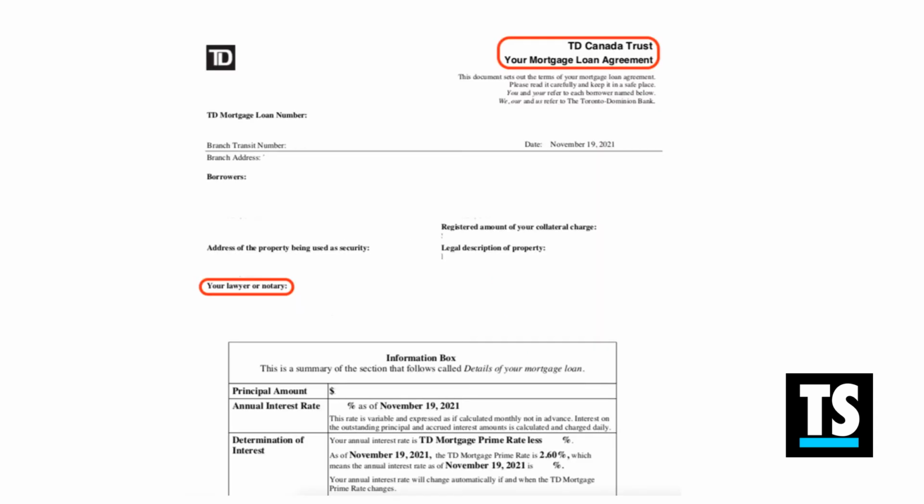In the case of TD Bank, and this is for the majority of my clients, the document you're looking for is called the Mortgage Loan Agreement, or MLA. Please note that you did not get this document from me or my team. It was a formal document that you signed in front of your lawyer or notary at the end. I happen to have a copy on hand.